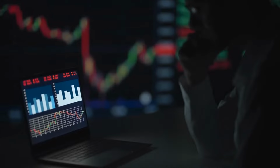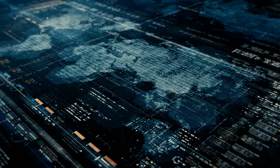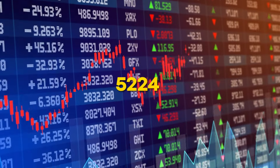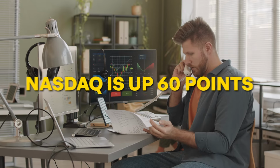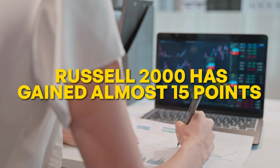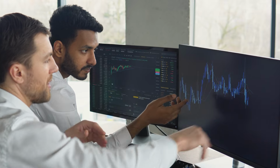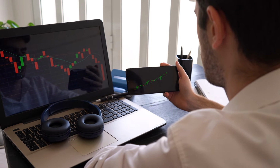The stock market is always full of surprises. As of May 7th, 2024, we've seen a lot of action in the markets. The S&P 500 is up 15.5 points, hovering near its highs at 5,224, just 2 points shy. The NASDAQ is up 60 points. The Russell 2000 has gained almost 15 points, and the Dow Jones Industrial Average is up 82 points. Interestingly, the Russell 2000 is the strongest performer among these indices as of May 7th, 2024.